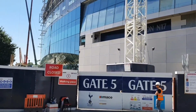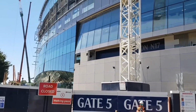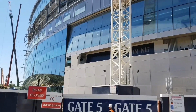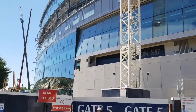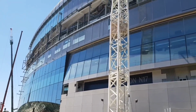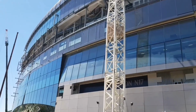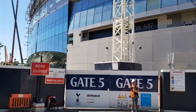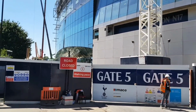Now, a question I keep getting asked: where are the TV cameras going to be for a Tottenham Premier League game or even a Champions League game and so on? The TV cameras will actually be based in the East Stand, same as what they were at White Hart Lane, facing the west. So they will be facing the tunnel, Pochettino and co, the management. So I'm glad it's the same.